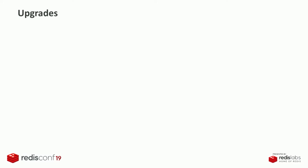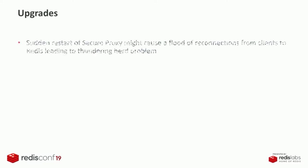You just kill the process or do a graceful termination of the process and restart a new process so that new clients are being connected. That is not an option here. The sudden restart of the Redis proxy might cause a flood of reconnections from the clients to the Redis and might even cause a thundering herd problem. So that is not an option.